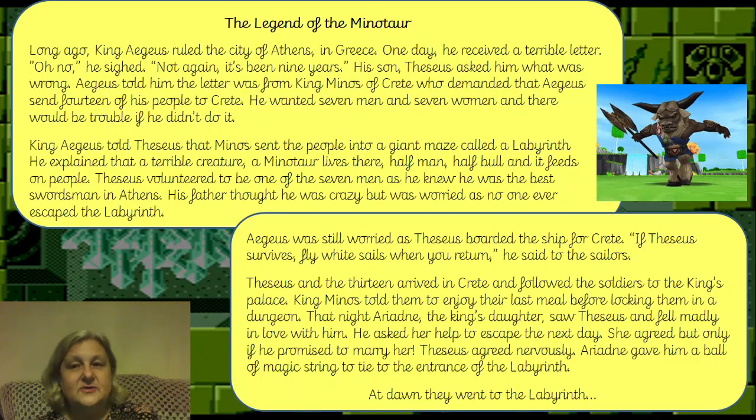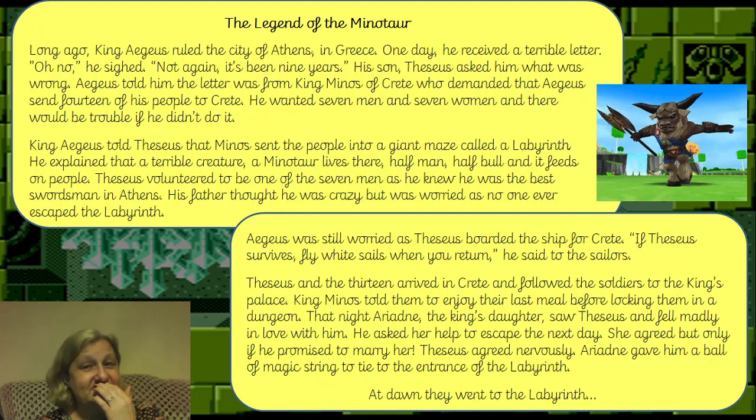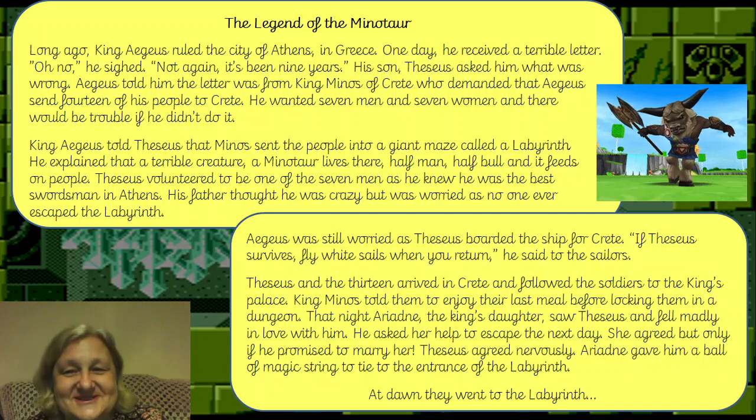So here we go. We've got this little legend, the legend of the Minotaur. Now it did make me laugh, because I think this little Minotaur here is too cute to be a Minotaur. I don't know what he's doing, but he's having a little dance.